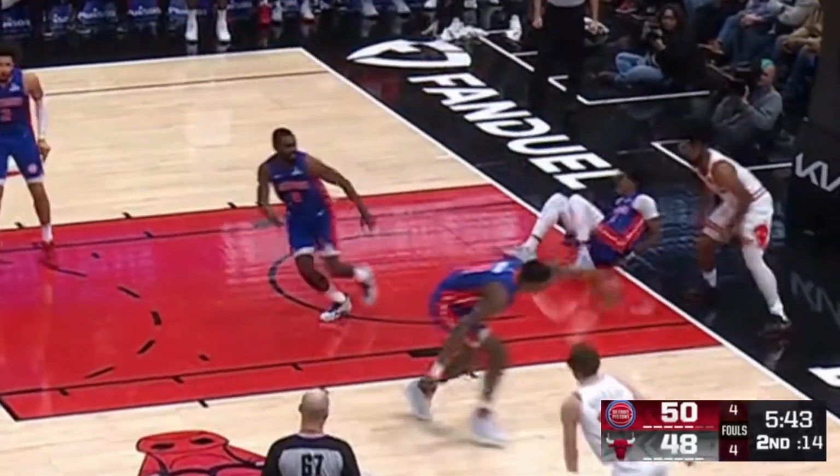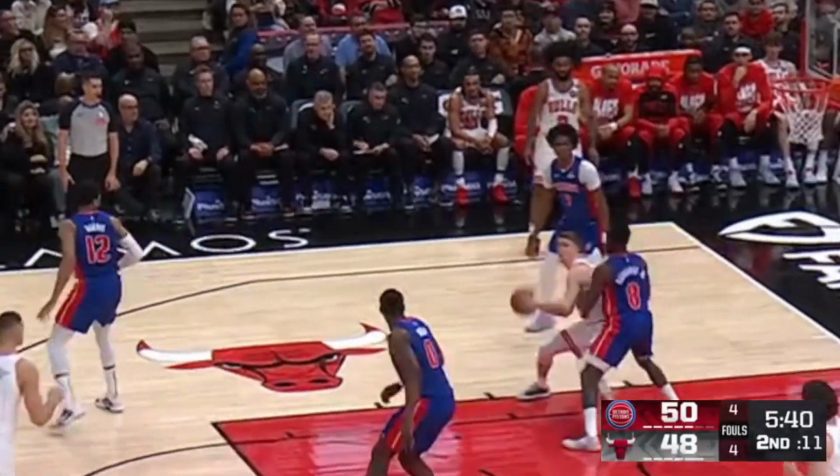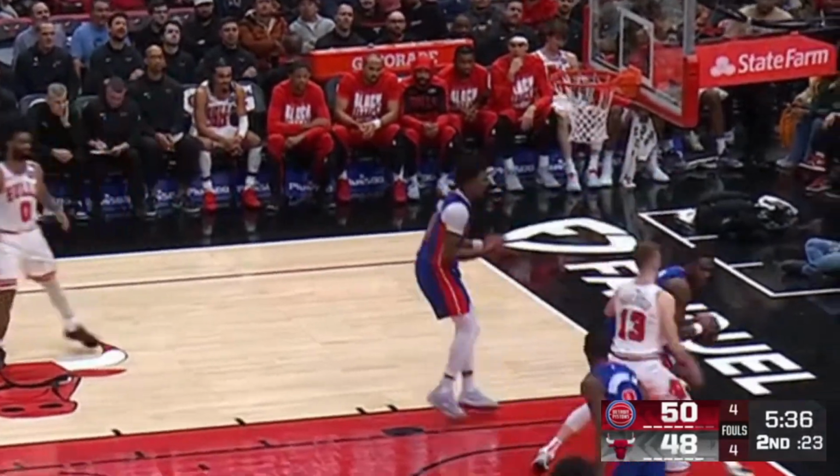White was trying to get it to Buzelis. He ran into Thompson, and it's out of bounds. Like, all right, I'm going to keep an eye out for that. Nice play by Herter, but it rims out. Rebound to Duren.